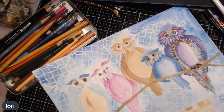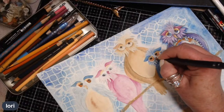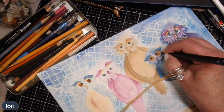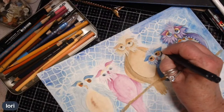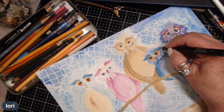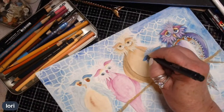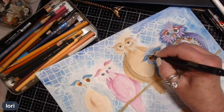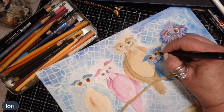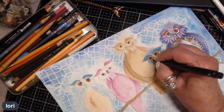All right, let's do a little outlining, at least up the top of this guy, his head. Every once in a while, you need to rub your pen or your marker off on another piece of paper. Trying to do a light line there.